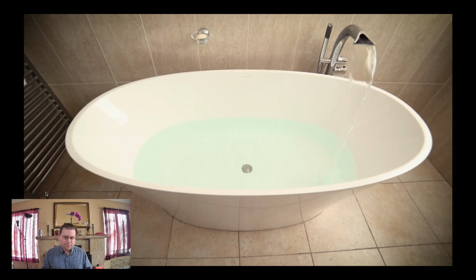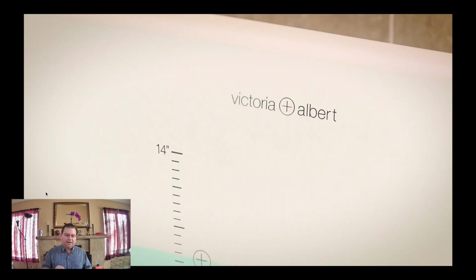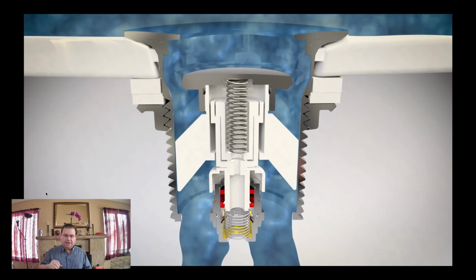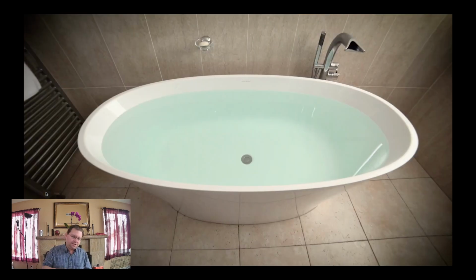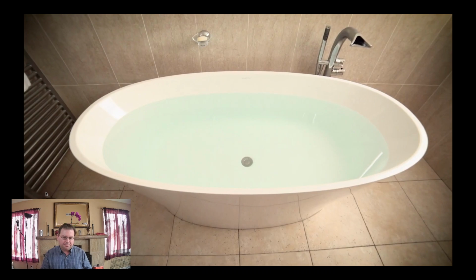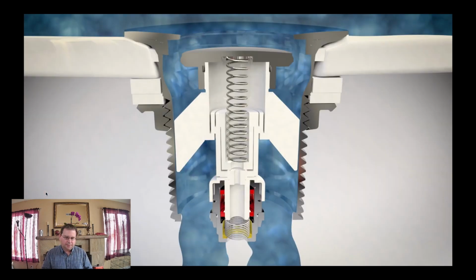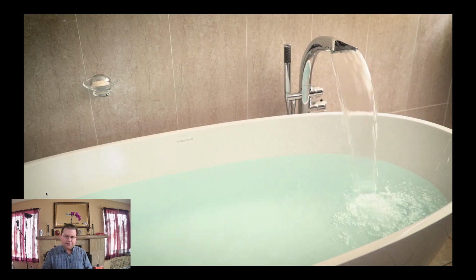So the way this one works is it's a spring-loaded drain. You fill the tub up with water, and once it hits about 14 inches, the weight of the water actually pushes that stopper down, and it starts to drain. Once it reaches an acceptable level, the spring pops the drain back up. And you're good to go. So that's what an overflow-proof tub looks like.